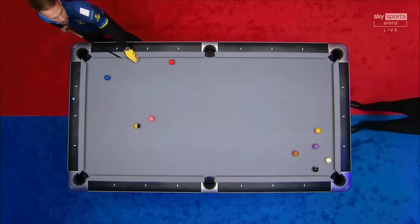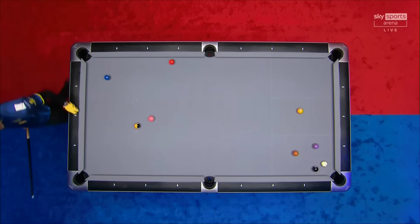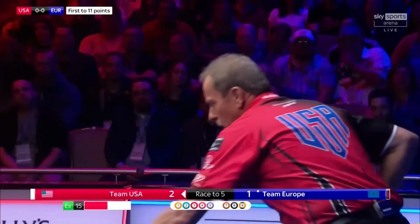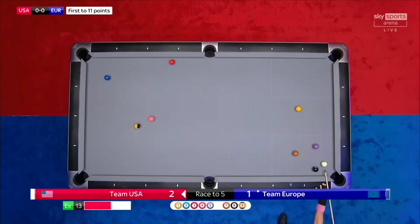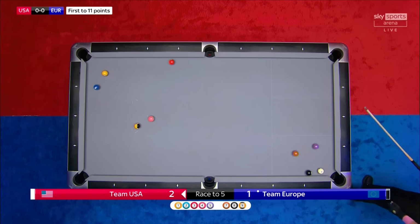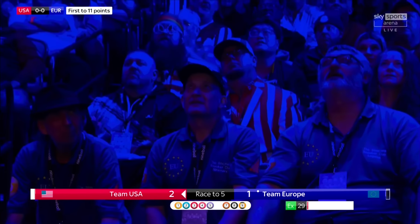Earl can go off the side rail though. Speed will be interesting here. Will he play at a certain speed to try and get the cue ball back over towards them 3 balls, the purple 5? Oh, look at this. This is going to work out nice.